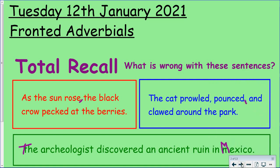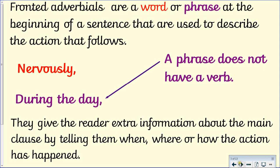Okay, so today's lesson, fronted adverbials. So fronted adverbials are a word or a phrase, and a phrase does not have a verb in it. So remember, a verb is a doing, being or having word. So a phrase doesn't have a verb in it. At the beginning of a sentence that are used to describe the action that follows. So for example, one word you could use at the beginning of a sentence that would describe the action that follows is nervously.